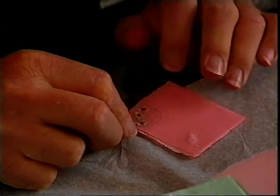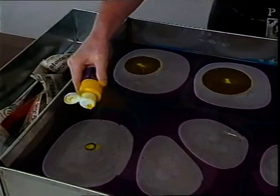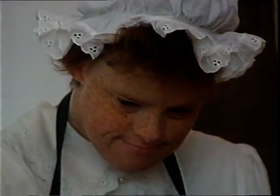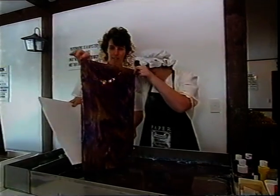School groups are also regular visitors. They create their own works as part of an education kit in recycling and paper making. We used recycled paper, we can use rag, we can cut up hospital gowns and make linen papers. We can now make fibre papers out of noxious weeds.